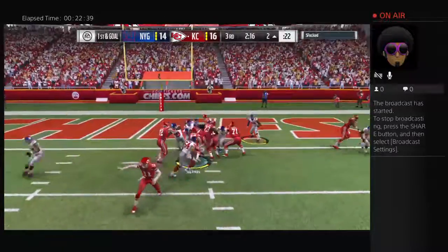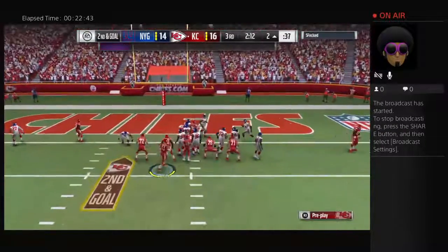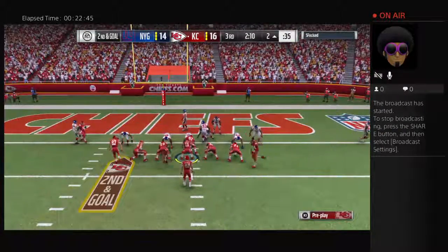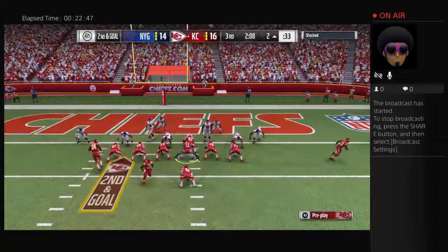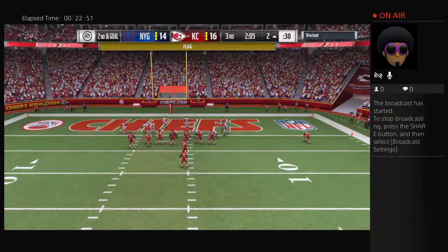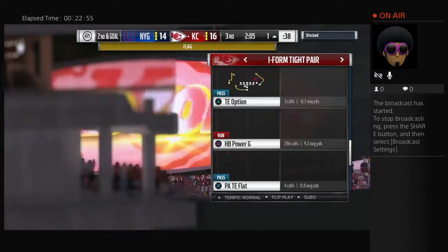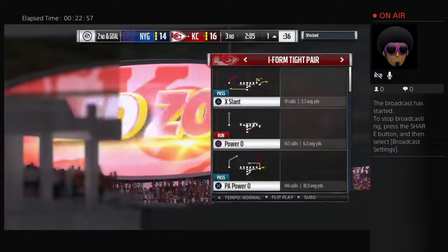First and goal. Defense with their backs against the wall. No gain there, and it's going to set up 2nd and goal. And now it looks like they're going to be in the hurry-up. An encroachment penalty here, maybe just a mental lapse, partner. Sometimes you have to just watch the football. Make sure it's snapped before you're jumping.